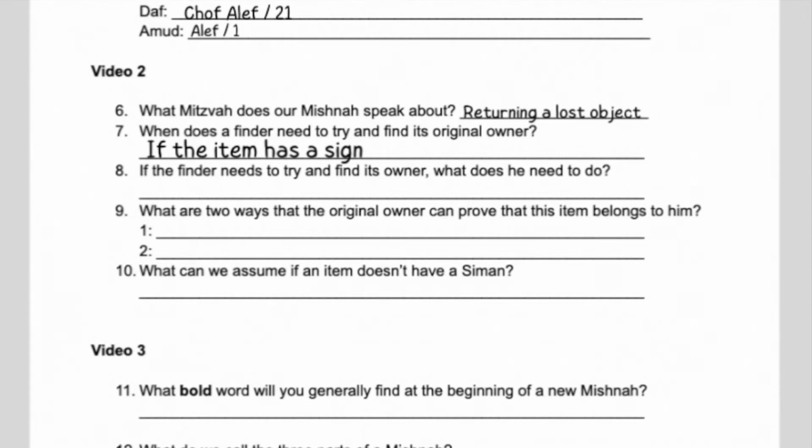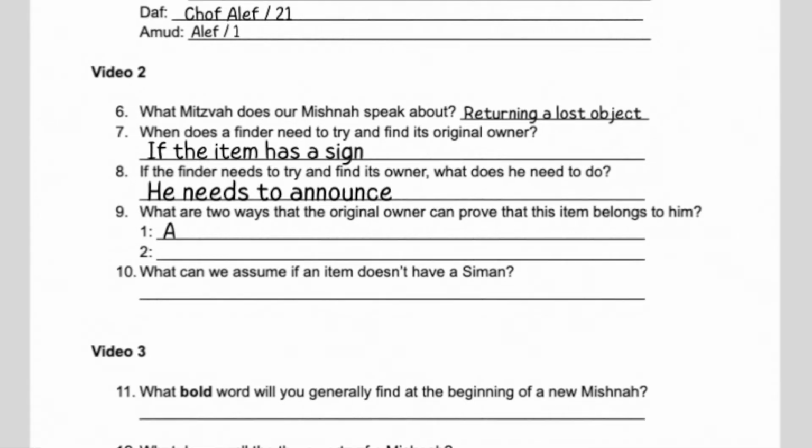Question number 8. If the finder needs to try and find its owner, what does he need to do? He needs to announce that he found it and let the world know that he found this item, so the owner can now come and prove that it belongs to him. Question number 9. What are 2 ways that the original owner can prove that this item belongs to him? Option 1 is siman, by giving an identifying mark. Option 2 is eidim, which is bringing witnesses.